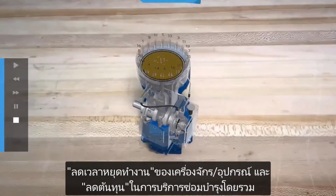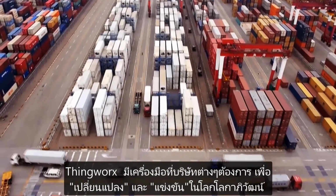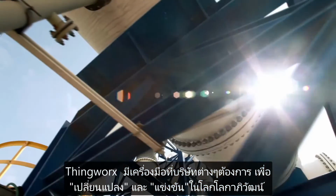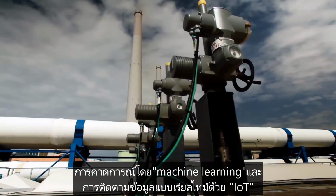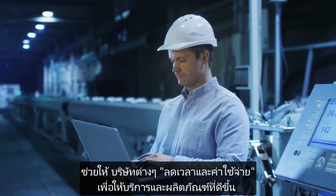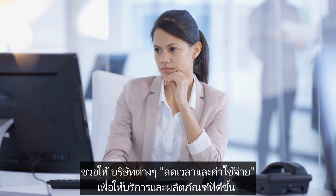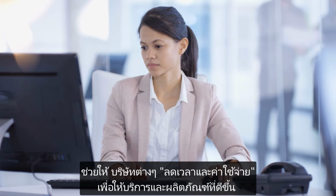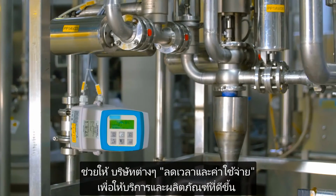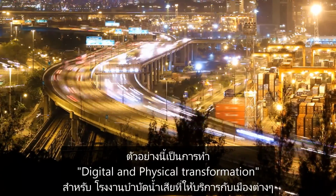overall service costs. Thingworx provides the tools enterprises need to transform and compete in a globalized world. Regardless of role, the intuitive machine learning and real-time IoT data tracking allows enterprises to cut waste, time, and costs to provide better services and products. The digital and physical transformation is here, from the floor of a wastewater treatment plant to the cities it services.